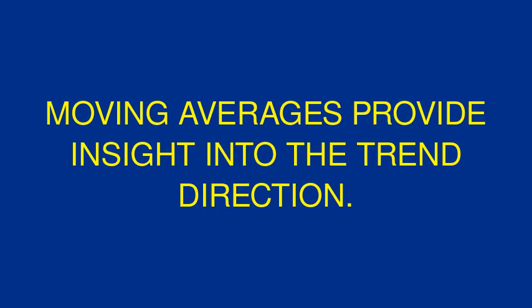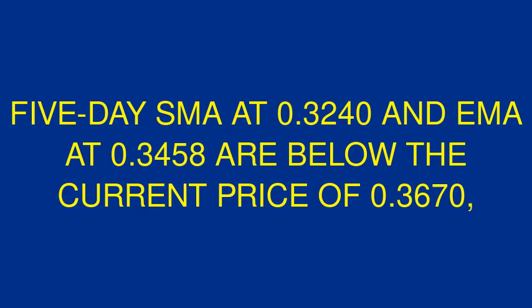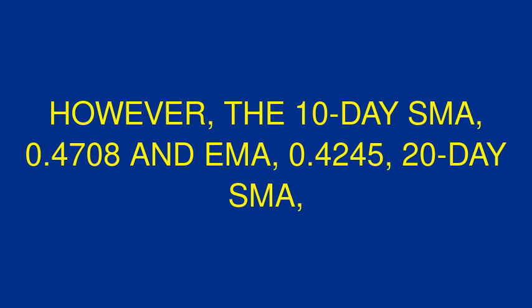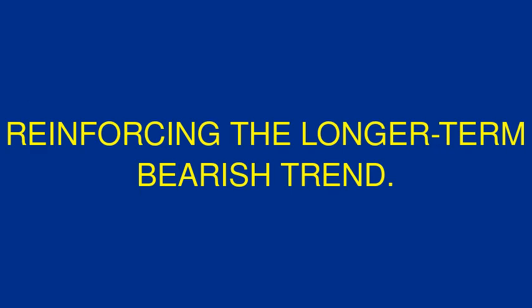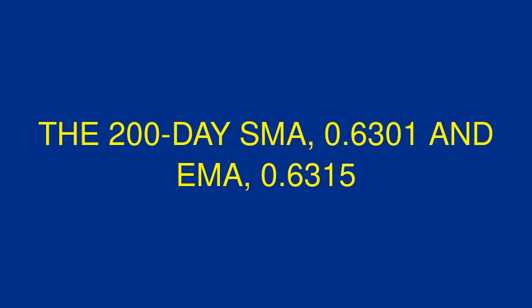Moving averages, EMA and SMA. Moving averages provide insight into the trend direction. The 5-day SMA at 0.3240 and EMA at 0.3458 are below the current price of 0.3670, reflecting the recent rally. However, the 10-day SMA, 0.4708, and EMA, 0.4245; 20-day SMA, 0.5461, and EMA, 0.5102; 50-day SMA, 0.7084, and EMA, 0.5919, are significantly above the price, reinforcing the longer-term bearish trend. The 200-day SMA, 0.6301, and EMA, 0.6315, further highlight the downtrend.